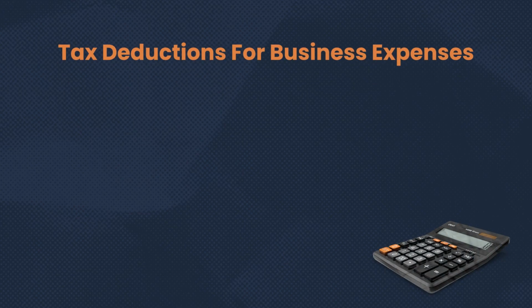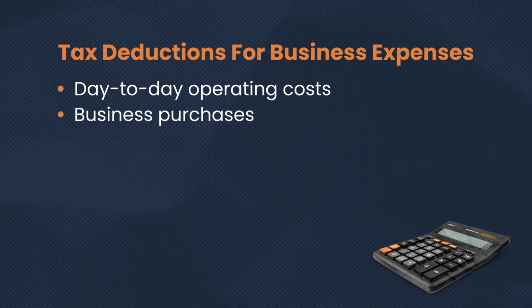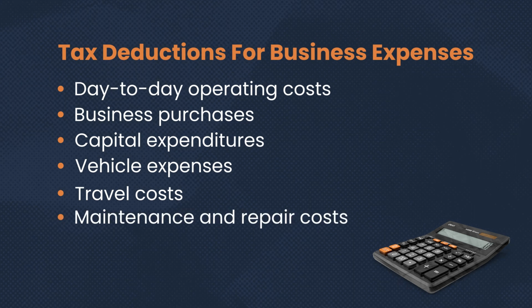And you can literally claim a deduction for most expenses incurred in carrying on your business as long as they are directly related to earning your assessable income. For example, you can claim your day-to-day operating expenses like office supplies and utilities, any purchases of products or services for the business, certain capital expenses like equipment, your motor vehicle expenses, travel expenses, plus repairs and maintenance and replacement expenses, and working from home expenses.